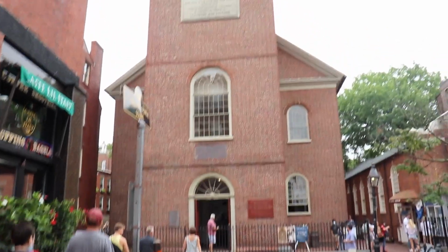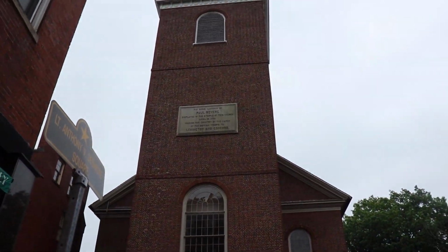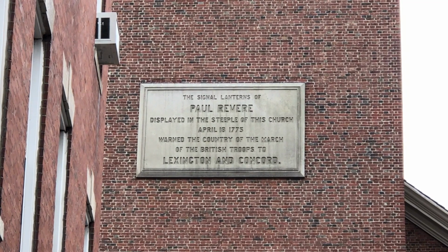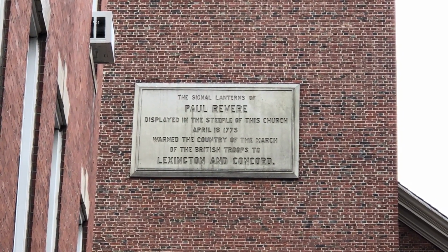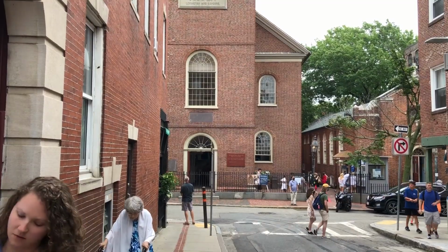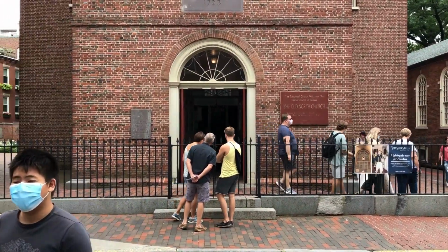But we're gonna go and check out Old North Church, and there's a plaque on top of it that says "The Signal Lanterns of Paul Revere, displayed in the steeple of this church on April 1775, warned the country of the march of the British troops to Lexington and Concord." All right, let's go check out the church.